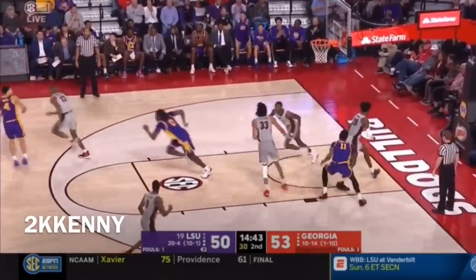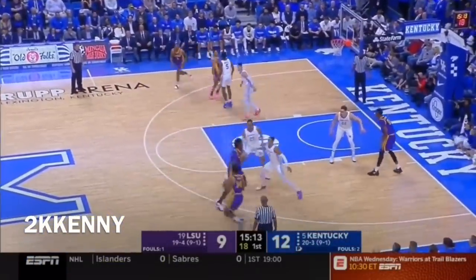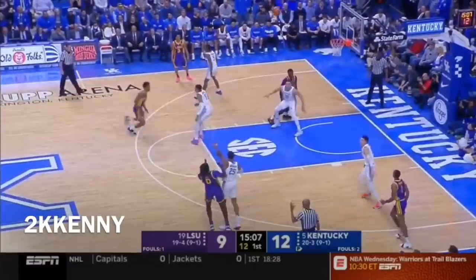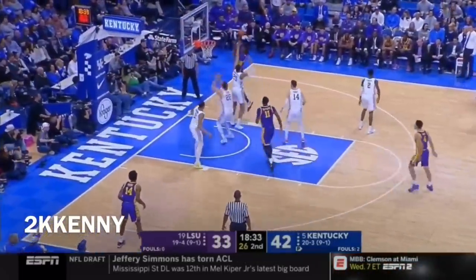Nice move by Naz Reid. In the conference, even though it looks like a lock, according to many people, to Grant Williams. Yeah. But if he beats Tennessee two times and plays well, he's right there in New York. Naz Reid can do that, and in conference, Naz. Are you serious? Come on, be real.